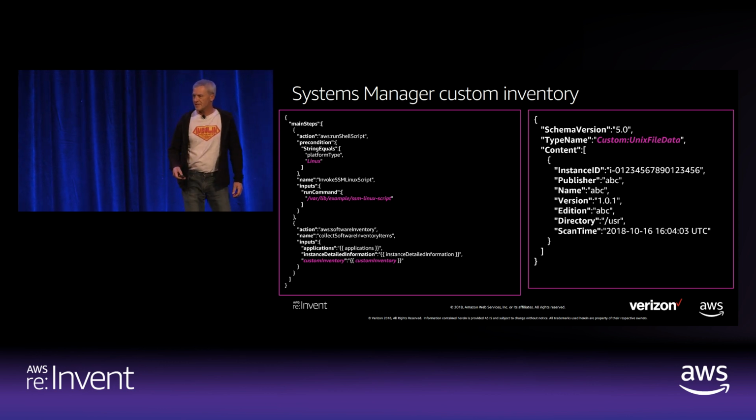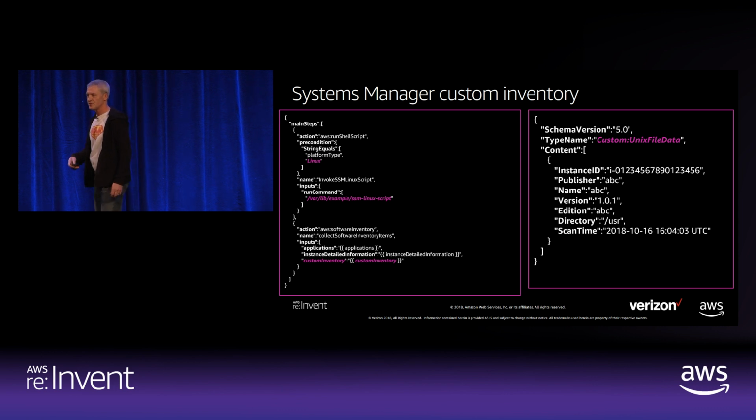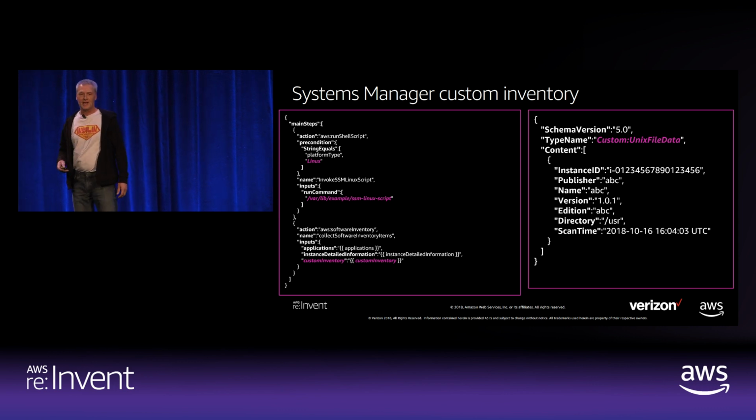So for us on the Linux side, we heavily use this feature. We get the file path data, our on-premise process pulls this in and normalizes it, and allows us to explicitly identify that software product, which we would not have been able to do without custom inventory.